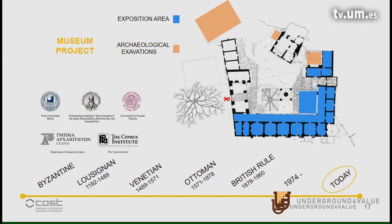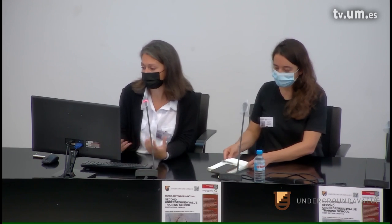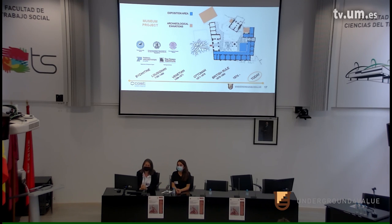So, we are working now, and hopefully the museum will open next year. There will be in the place where the cells were an exposition area, and archaeological excavation will be done. Some of them have already been done. Some others are scheduled for the next year, in order to try to recover on one side the story, preserve the site on the other, and disseminate to locals and tourists and foreigners the heritage and the history and tradition of the monastery.